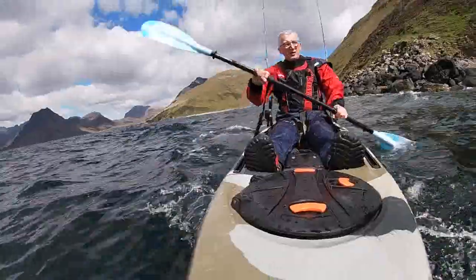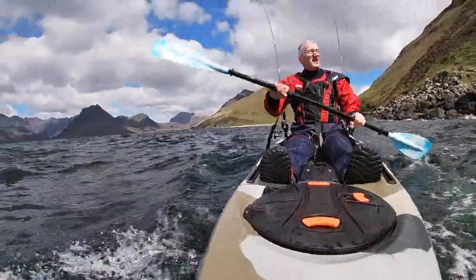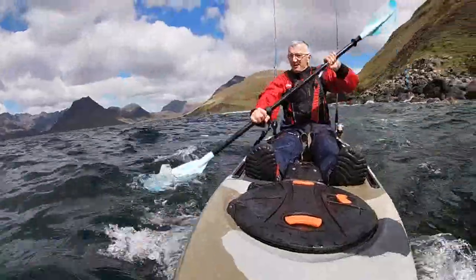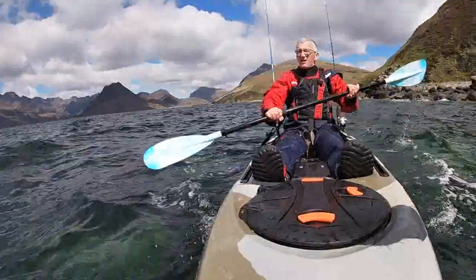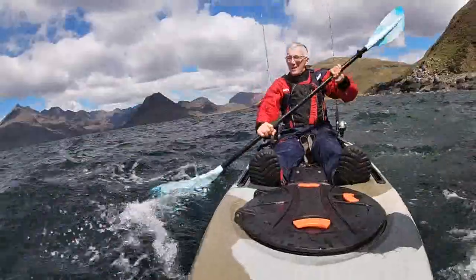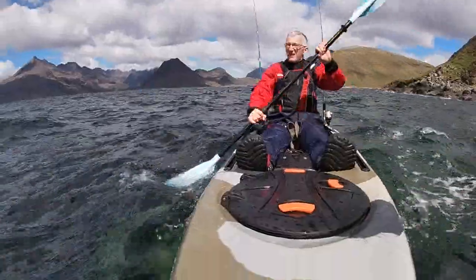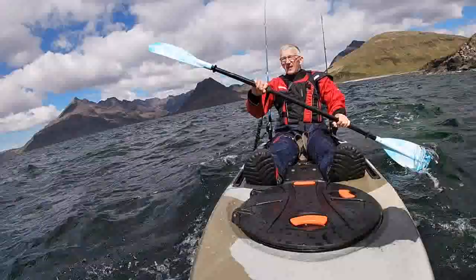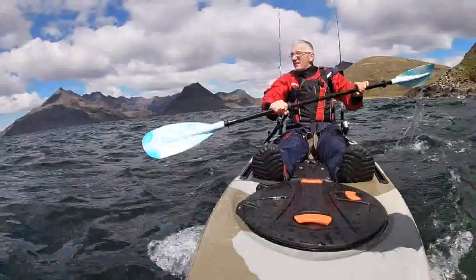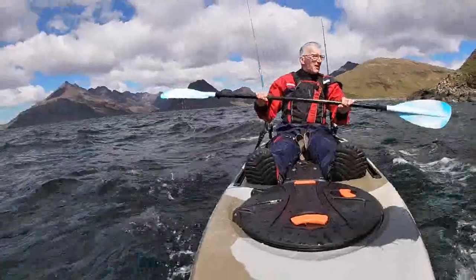Right to do this in my canoe. Shore because there's a wee rock outcrop. I want to go on the landward side of it.